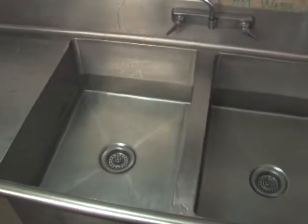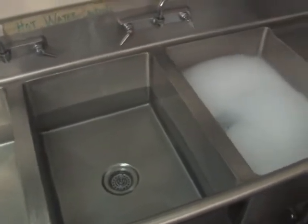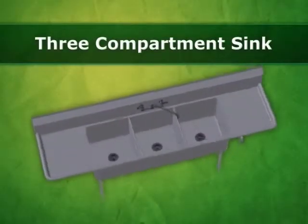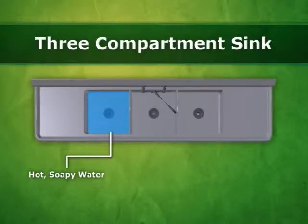Let's look at how to hand wash dishes in a 3-compartment sink. If no dishwasher is used, or if it breaks down, the 3-compartment sink can be used for washing all equipment and utensils. In the first compartment of the sink, dishes should be washed in hot, soapy water.